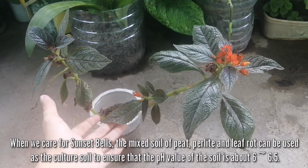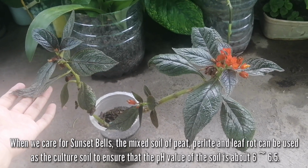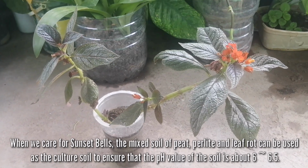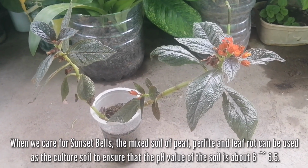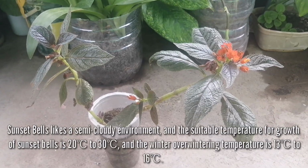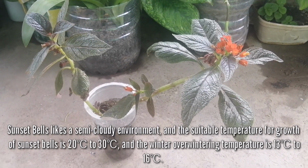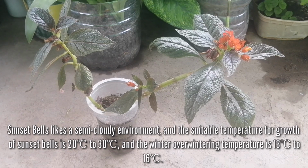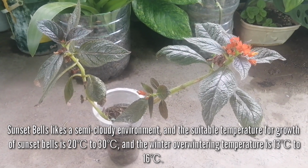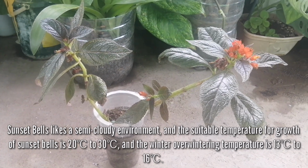When we care for sunset bells, a mixed soil of peat, perlite, and leaf rot can be used as the culture soil to ensure that the pH value of the soil is about 6 to 6.5. Sunset bells like a semi-cloudy environment, and the suitable temperature for growth of sunset bells is 20 degrees Celsius to 30 degrees Celsius, and the winter overwintering temperature is 13 degrees Celsius to 16 degrees Celsius.